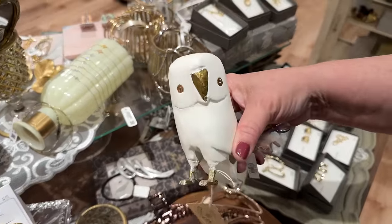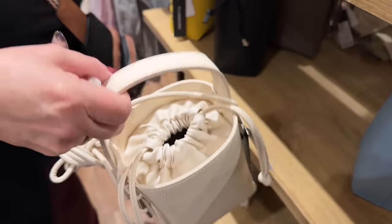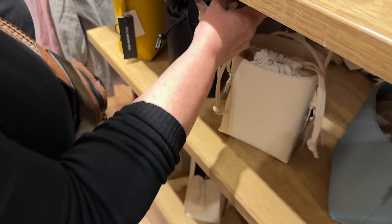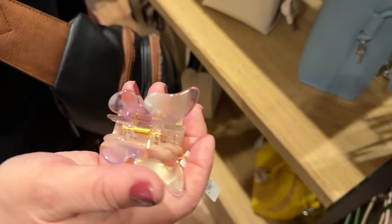And we found... He's a hoot. Our first hoot. Look how tiny that is. And it's got a little drawstring. Cool, huh? All right. Well, this is a really sweet little store. Let's pay for our butterfly and go to the fan shop.